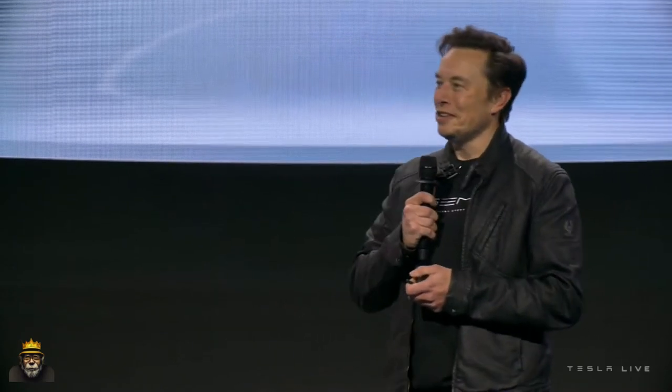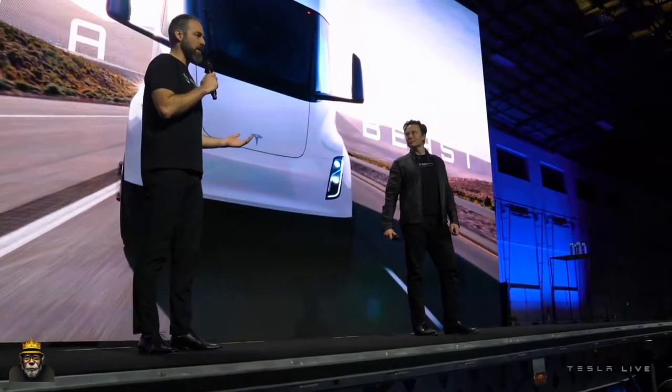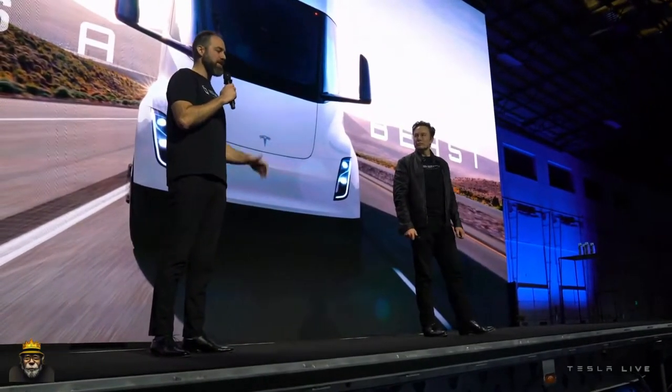But this is not sluggish in the least. It's fast to accelerate. It's fast to brake. It's really a step change improvement in what it's like to drive a semi truck. We've got three times the power of any diesel truck on the road right now, so you've got all the power you need to get the job done.